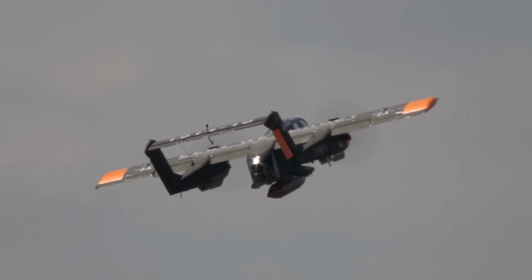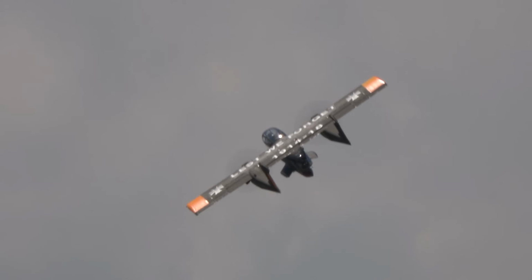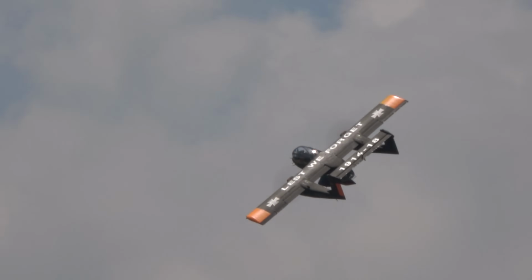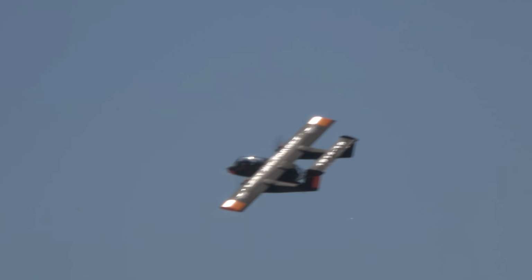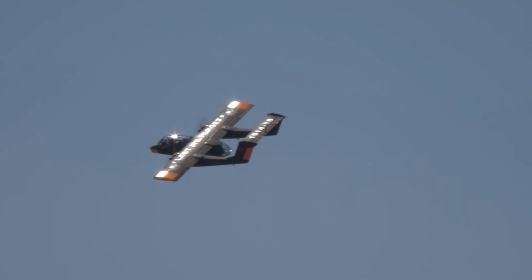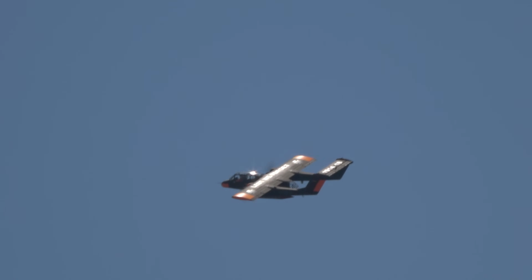There was increasing interest on the part of the United States military in a tough, easy to maintain, easy to operate close support aircraft able to support the troops on the ground. In the early 1960s, it led to a tri-service requirement between the US Air Force, US Marine Corps and US Army. And it was a very rigorous requirement indeed.